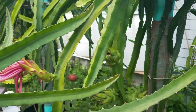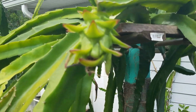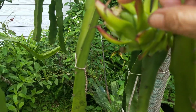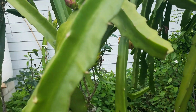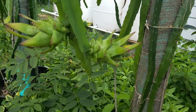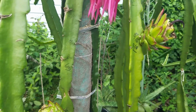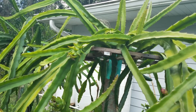You can see they have the same color of flower, but the fruit is a little different. See this one? The fins are fatter, and Bruni has thinner fins. I can see little differences there. So we'll see. Also the size seems bigger too. See the size of that, and the size of these is kind of smaller. So we'll see when the fruit ripens if the tastes are similar or not.